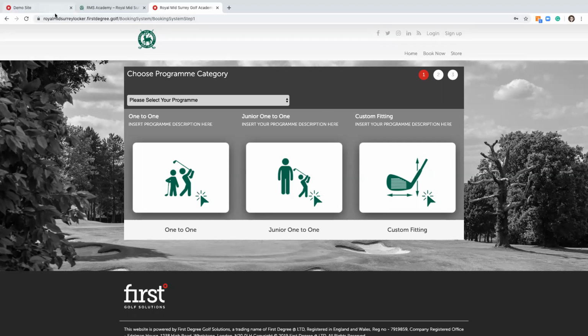So to start with, I just want to jump into how you would log in. The login that you're going to be given from me in an email is your login to your coach locker. And it's the same login that you use for the app as well. So it's only one login that you have to use. To access the login page, in the Royal Mid Surrey example here, the URL would be Royal Mid Surrey followed by locker.firstdegree.golf, and that will get you through to this page, which is the first page of the booking system.